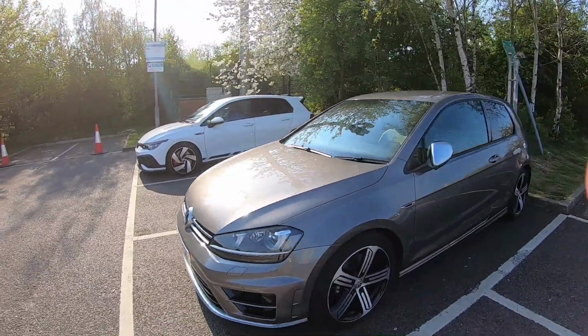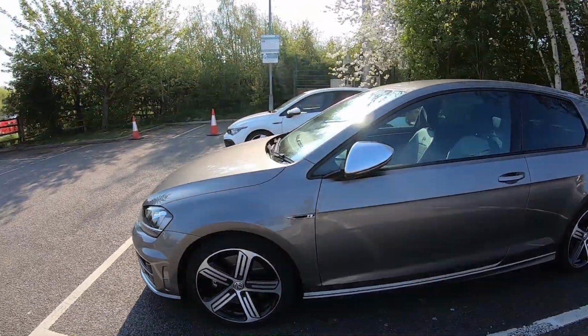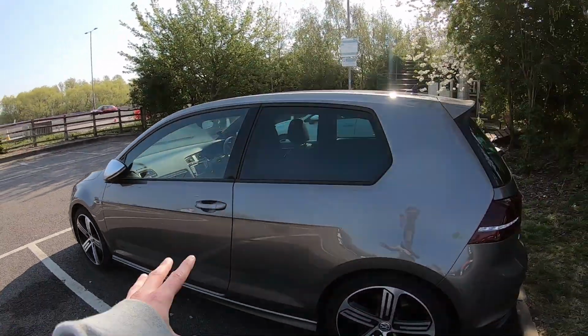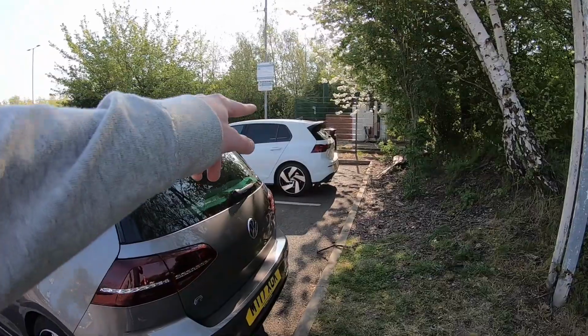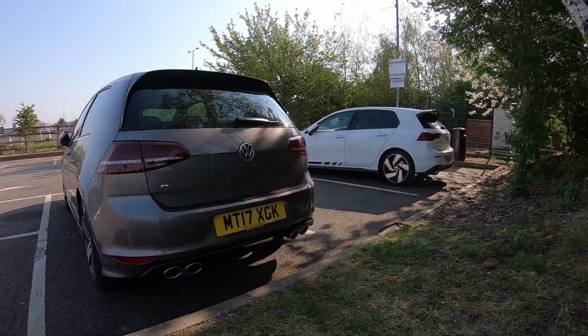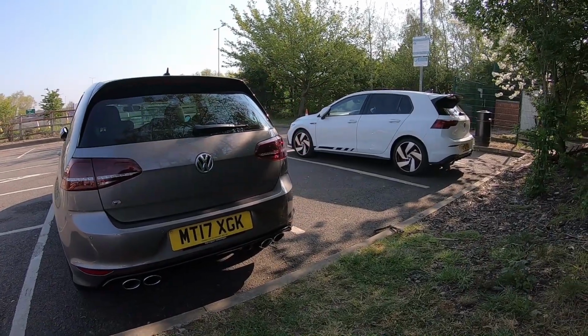Two cars together in the sun. I've just driven the GTI Clubsport and I'm blown away. 3-door in this and a manual for this. I kind of wish that was a 3-door and a manual, but it's not. Well, quad exhaust pipes on mine.